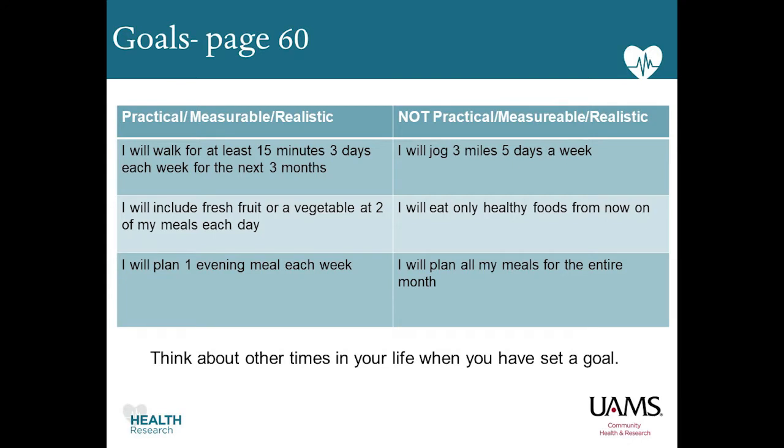Page 60 of your book talks about some different goals that have been set that are practical and measurable compared to those that are not practical and measurable. So, a practical measurable goal would be, I will walk for at least 15 minutes 3 days each week for the next 3 months. Those not so practical would be, I will jog 3 miles 5 days a week. This isn't practical unless you are currently jogging frequently already.